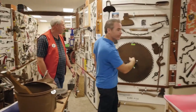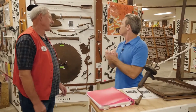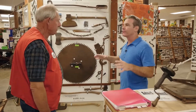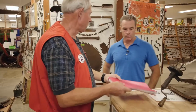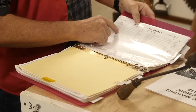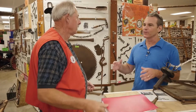Are these logging tools? Okay, so if I wanted to know about a logging tool and what this big, huge thing was for, what would I have to do? Okay, number one, find out what board it's on. We have a red book in each section. N4, item 3, and that'll tell us what we need to know about that. Is it safe to say that you guys have the largest collection of tools in the U.S.? We believe we do. If there's another collection with more tools, we haven't heard about it.